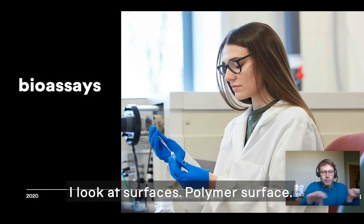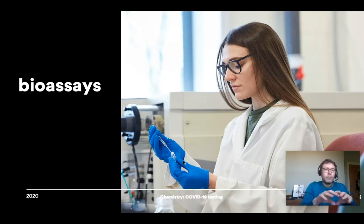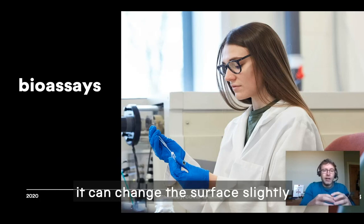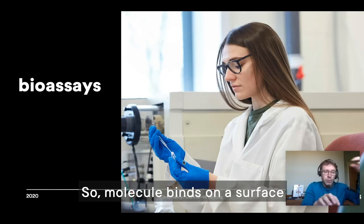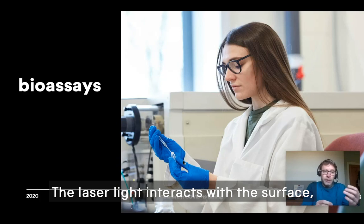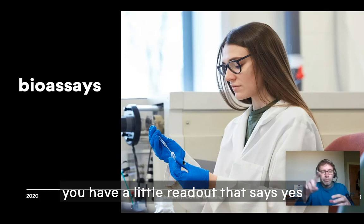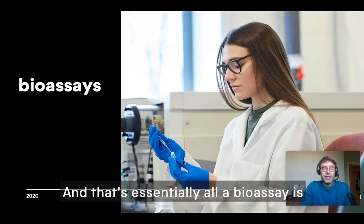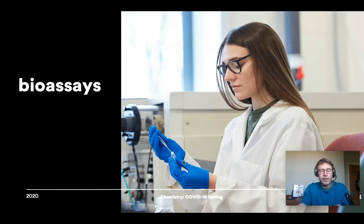I look at surfaces. Polymer surfaces. Polymers are very long molecules and they have surfaces. When a chemical interacts on that surface and binds to it, it can change the surface slightly. And we can look at that change, develop sensors. So if a molecule binds on a surface, we shine a laser light onto it. The laser light interacts with the surface. Photons are scattered off. As a little change occurs, you can get a little readout that says, yes, this thing bound, and this is how much it was. And that's essentially all a bioassay is. It's looking for things binding and transferring that into a signal.